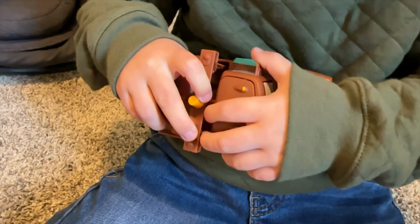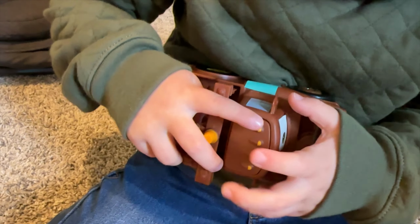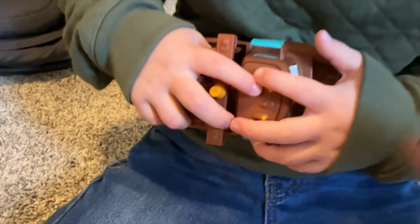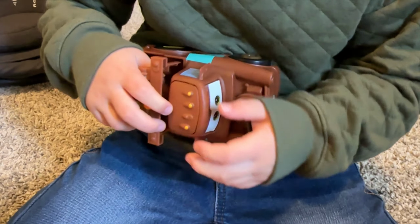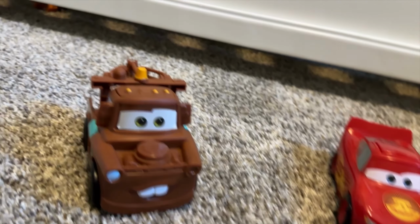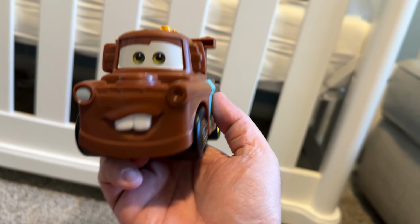Press it again. See what it does again. Press it harder. Yeah, let's try it like that. Whoa. So here we have Mater and Lightning McQueen. Let's go ahead and get a close up here on Mater.